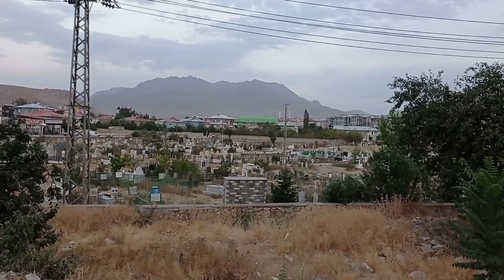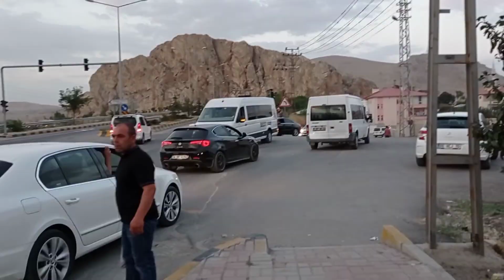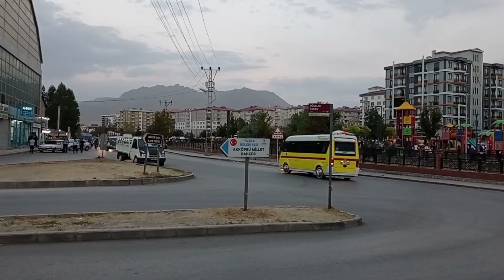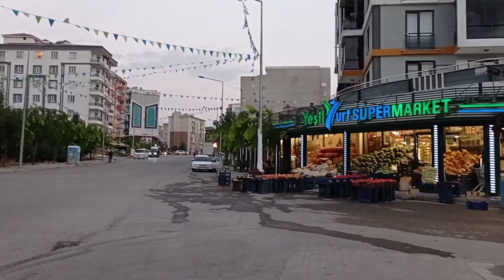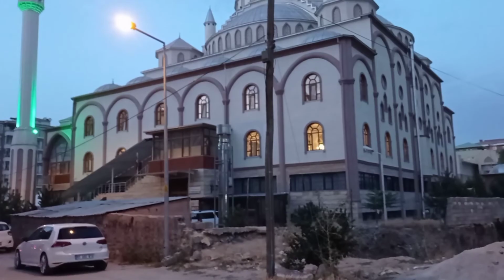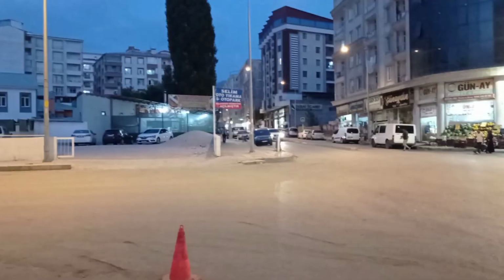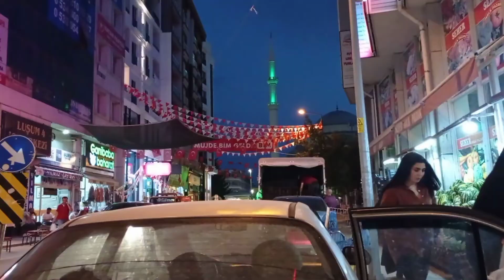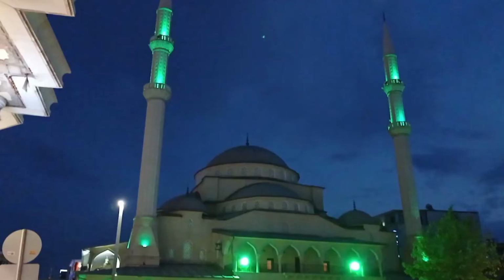Van is much bigger than Dolbezazit. It's more of a city. There's also an airport here. I already walked half the way. I have a heavy backpack and my luggage is also heavy. The mosque looks so beautiful. Straight on still, then turn left. This is a very amazing mosque.